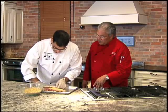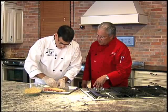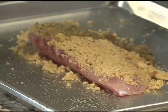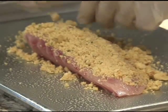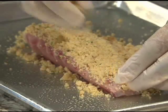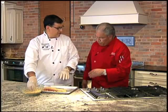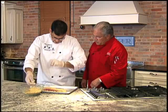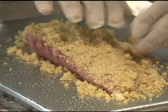So we just want to put a thin crust so it gets nice and crispy while it's cooking, but we want it to be completely covered. Otherwise the part that doesn't have any of the Parmesan crust will get a little overcooked because the moisture for the fish is going to come out of this. Out of the breading, with the extra virgin olive oil that we added and the lemon juice, and that's going to go down into the fish. That keeps it nice and moist.